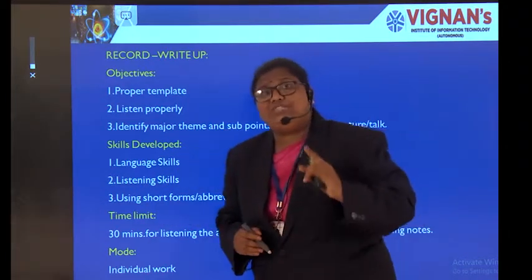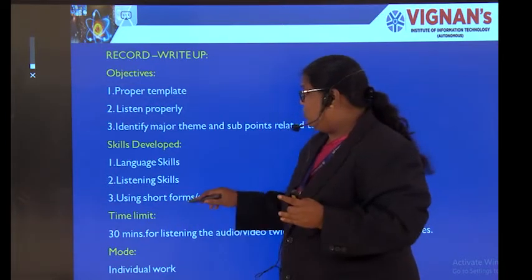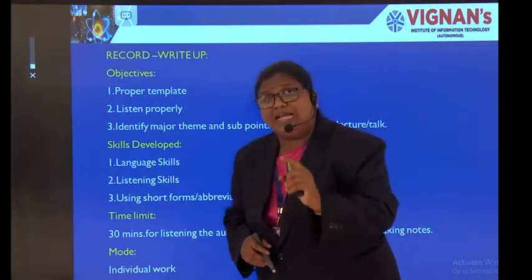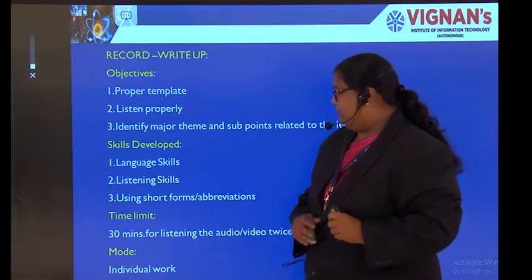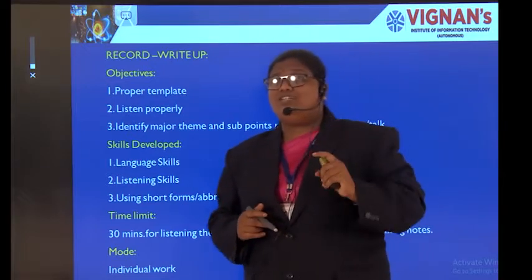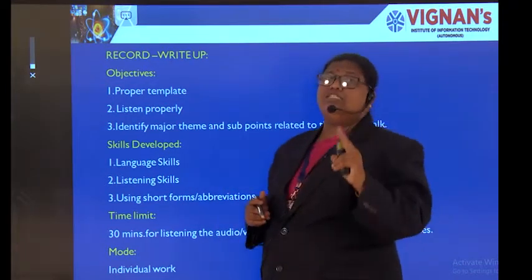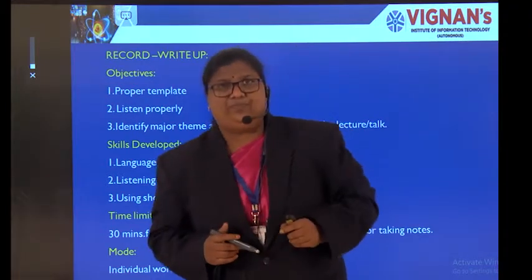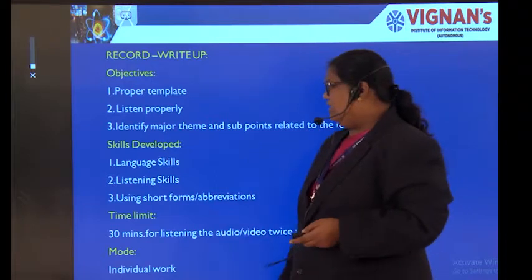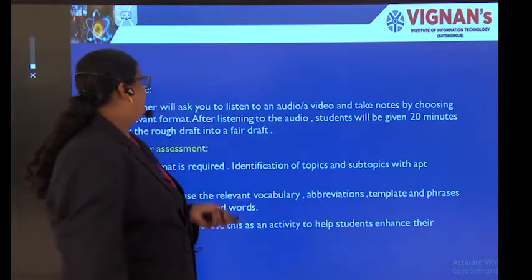And what are the skills that are being developed? Language skills, listening skills, and most important, using shortcut forms and abbreviations. That's also important. And time limit: half an hour you need to listen, and after listening to the video twice, I'll be giving 20 minutes to jot down the notes in a fair draft. And then the mode is individual work. For this, no need to go for teamwork.